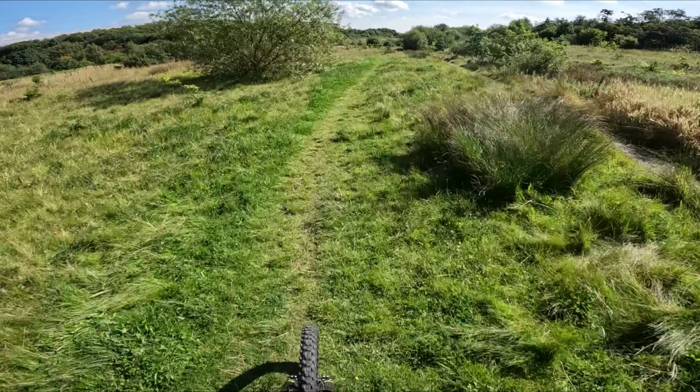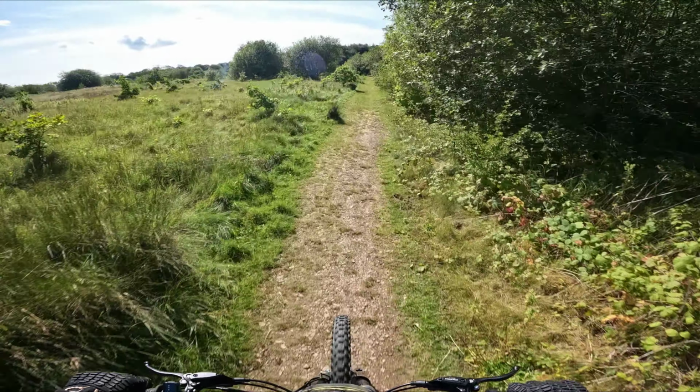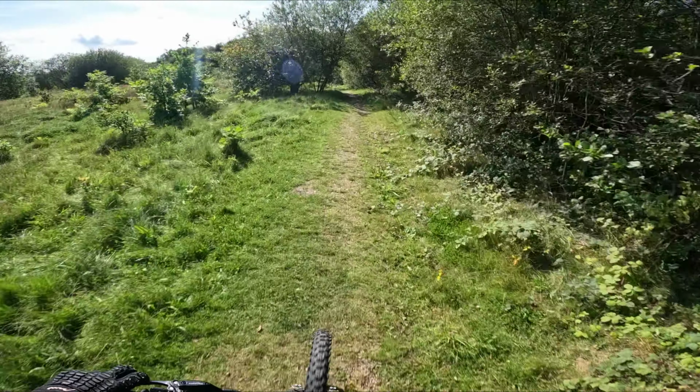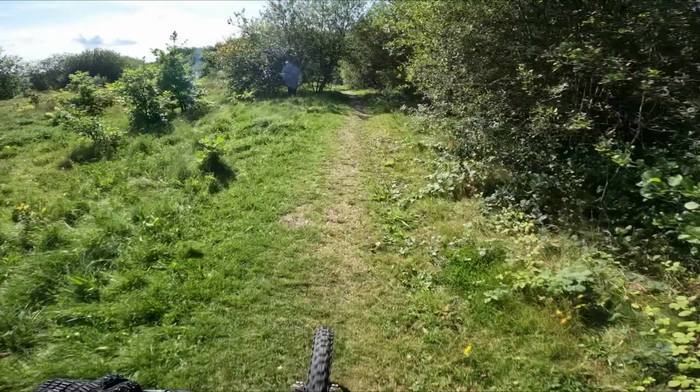Might do a little bit of sport mode here. Are we ready? Ooh, let's go. There you go. I could hoon around like that in an area like this all day long, but I'm not going to. Back to eco, and we'll just chill.